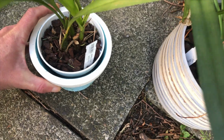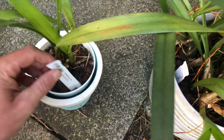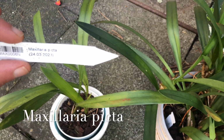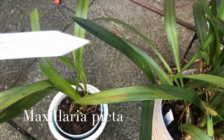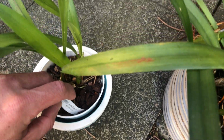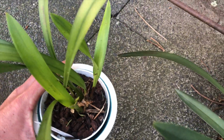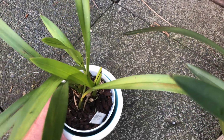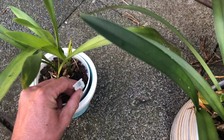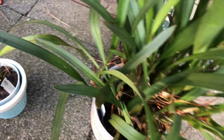Here's the second Maxillaria from that group that we got. This is a Picta. I'll show that one, Maxillaria Picta. Yeah, so obviously a much smaller division, a much younger plant. However, that doesn't bother me for Maxillarias. It's a super healthy plant. It was obviously a bit cheaper, I think, than the marginata.